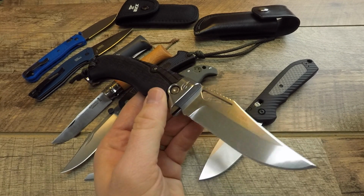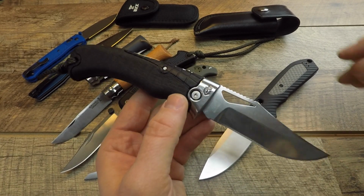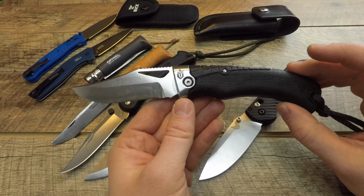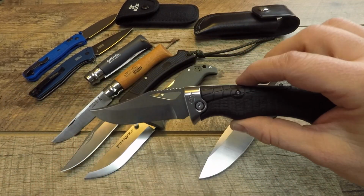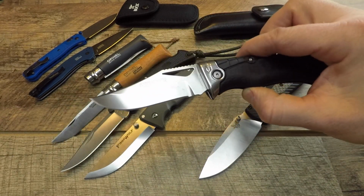Gerber's got their lifetime warranty. I've used it before. They do a great job taking care of the customer, and just a really good overall package that you're going to get a lot of work in, I believe. And if I could only have one of these to go out on my next camping trip or hiking trip with, and it was like, I'm taking the rest, you can't have them, then I would want to keep the Gerber Gator.